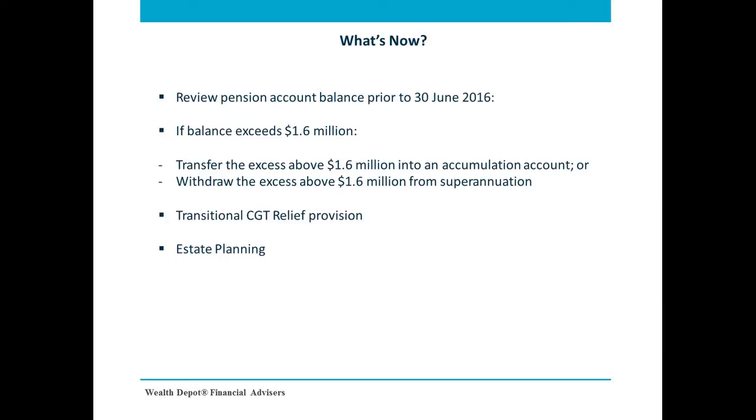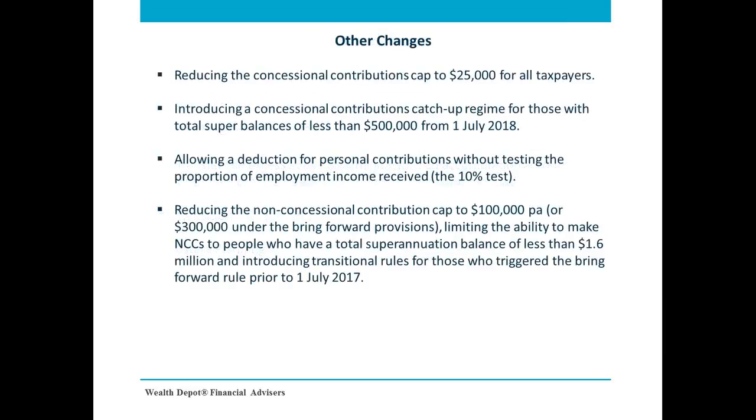Finally, the 1.6 million transfer cap may create problems when it comes to estate planning. As previously mentioned, reversionary pensions will be credited to the surviving spouse's transfer balance account, which may lead to a potential breach of the transfer cap. The problem can be further exacerbated if an illiquid asset, such as property, is held within the retirement phase. In this case, there is a risk that the property may be sold in order to cash out the deceased member's benefits. Overall, it is important that you contact your advisor or accountant to review your pension arrangements in light of upcoming changes as soon as possible.